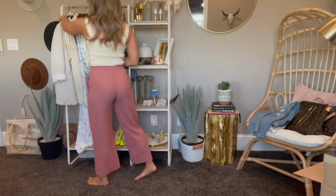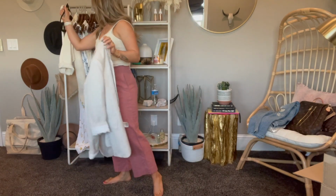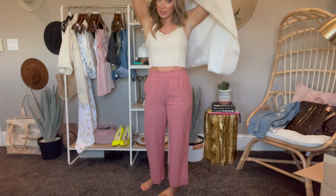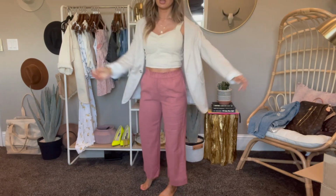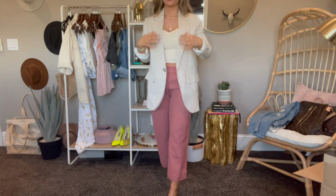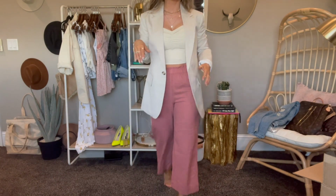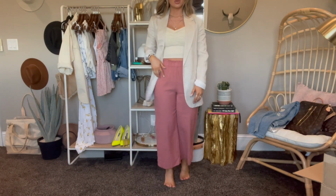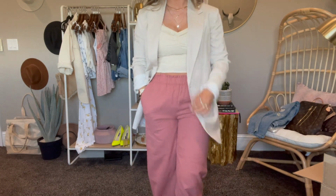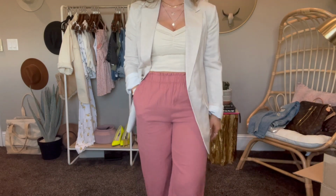Like I have, let's see if this will look cute. I got this linen blazer at H&M. And it's just kind of similar to the color of my shirt. I don't know if this is gonna look good. I probably wouldn't pair it with this underneath, but you could easily dress this up with some heels, chunky jewelry, and I just think this would be super cute. Again, I don't know. Oh, actually the white on white looks pretty cute.